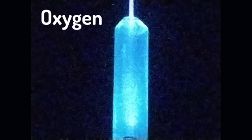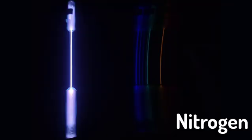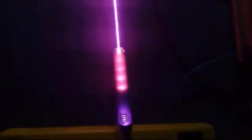If we look at this light through a prism, we can split it into its individual colors. This is the color produced by nitrogen gas. Through the prism, we can see it is composed of a little bit of red and a lot of blues and violet. And here we see a mix of these gases.